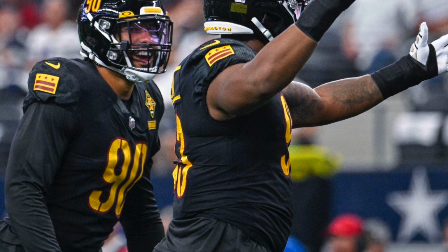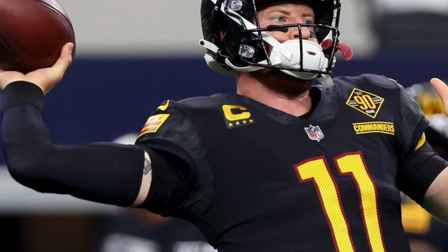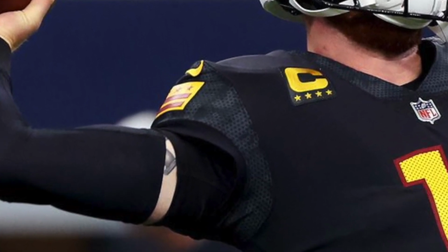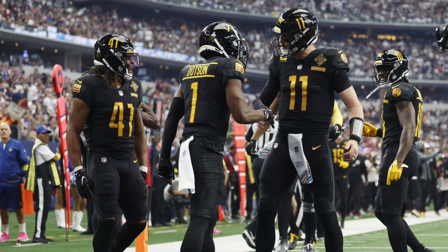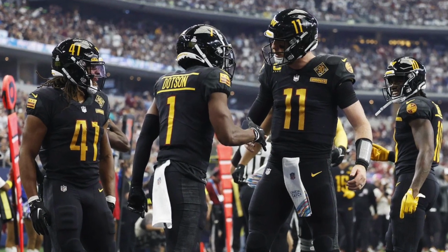I like the state flag on the sleeve that pops. They even have a little bit of camouflage on the shoulder, very dark gray and black camouflage. Don't hate it. It looks pretty sleek. The patch on the left side of the jersey for the 90th anniversary, and then they have the Commanders insignia down below that. I think that looks pretty good with the Commanders on the left shoulder.